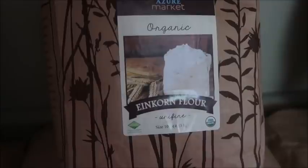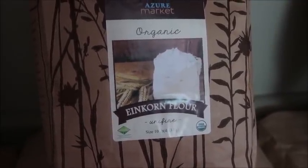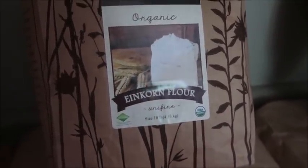On Amazon, you could get 2 pounds for $10. That's $5 a pound. Walmart was 2 pounds for $13.43, so it was even more expensive. But through Azure, it was $3.48, so that was much less expensive.